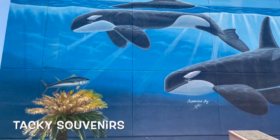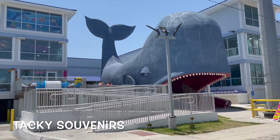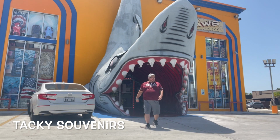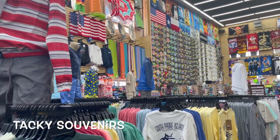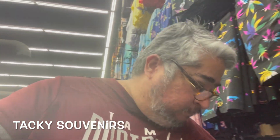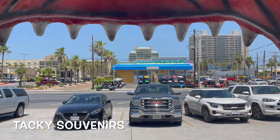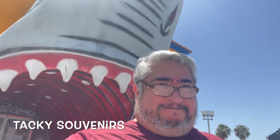And of course, if you're anywhere near a beach in Texas, you have to go and search for tacky souvenirs. And the way these places try to get your attention is by having cool little monsters outside. This one was my favorite. The shark mouth is always my favorite. So if you go there, you get to see some awesome cool things, such as this place right here. And they just have a billion shirts, billion towels, billion boogie boards, billion shorts. Would I look good in these? Maybe. I do not know, but I'm sure nobody wants to see me in those. But I like coming out of the mouth. It looks cool, and I like shark teeth. Kind of Pinocchio-ish, I guess.